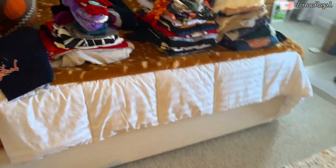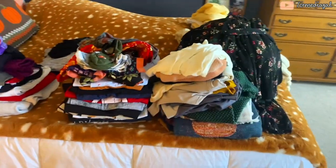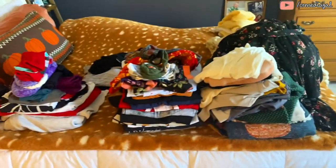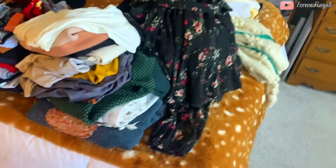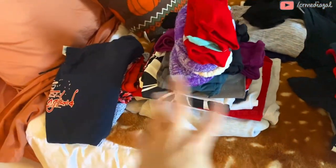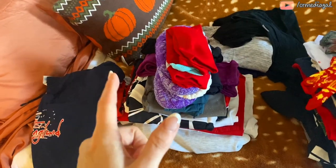So here are the ginormous piles of stuff that I'm getting rid of, if you can see all that. This pile here, these multiple piles back here are all for my Poshmark, and one pair of shoes. And then this big pile here is all gonna be donations.